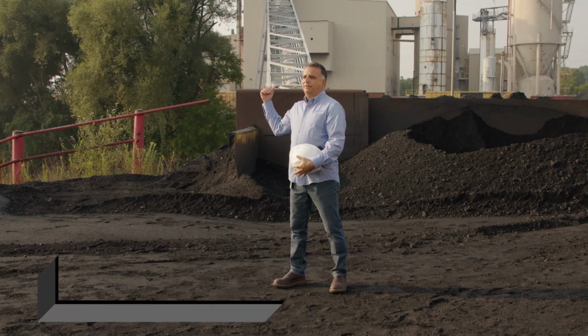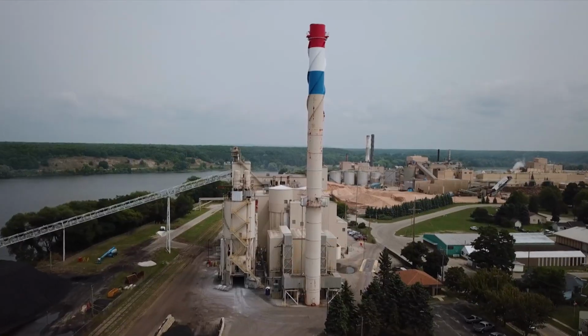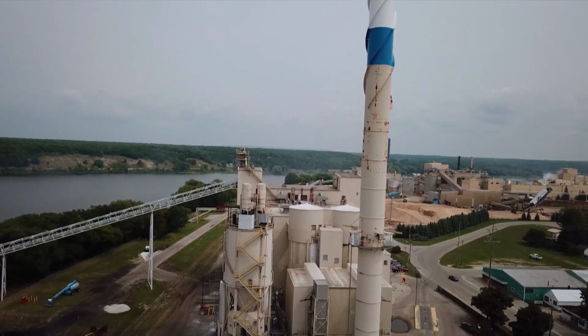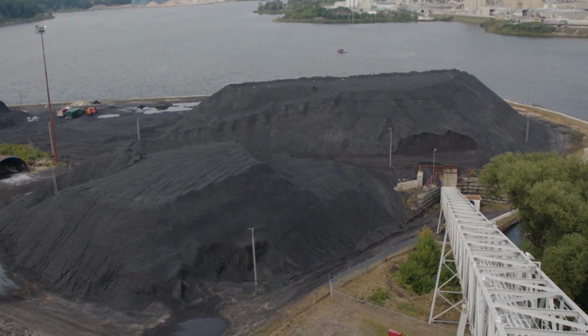I'm standing in front of the Filer City power plant. This plant generates enough electricity annually to power over 70,000 homes. This plant was developed by NorthStar Clean Energy and Tandu Energy Systems over 30 years ago, and that partnership still owns and operates this facility. Although you see a coal pile behind me here, and we do clean coal as much as we can here, we are converting by 2025 to biomass wood chips.